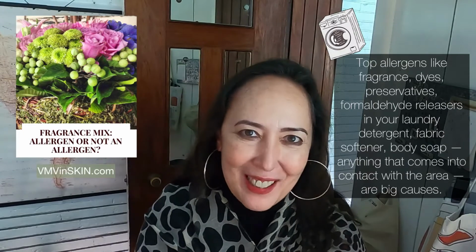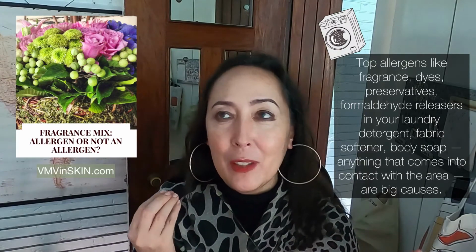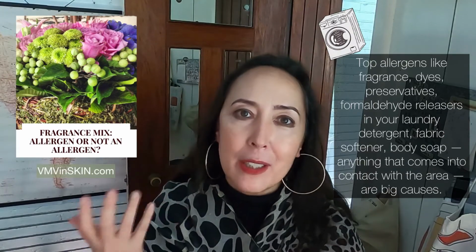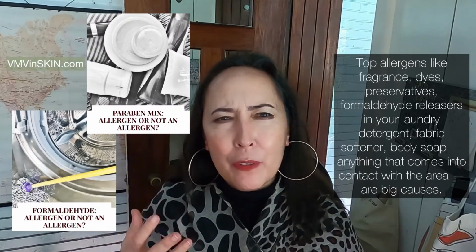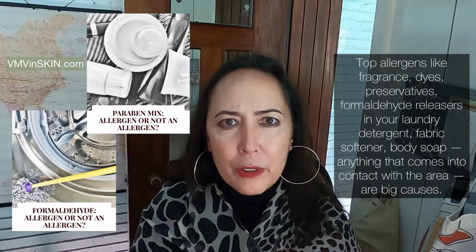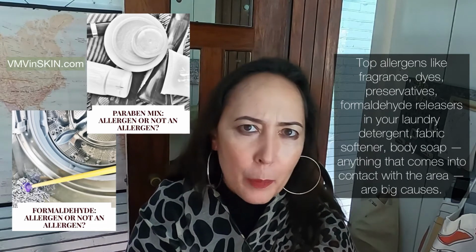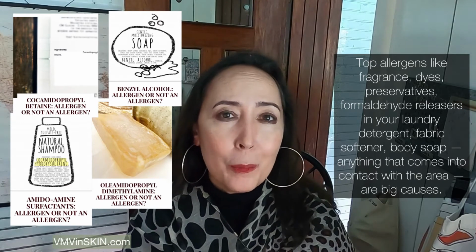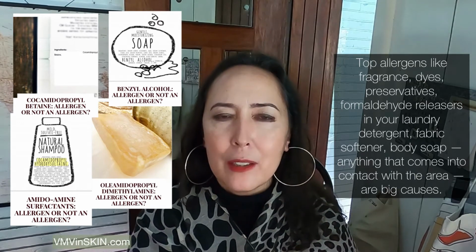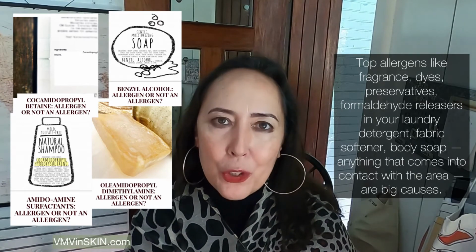Other things that can be contributive would be allergens in your laundry detergent. So top would be fragrance, right? A lot of laundry smells just heavenly and wonderful, but fragrance is a top contact allergen, period. Other things would be preservatives, formaldehyde releasers in laundry detergent, softeners, fabric softeners, and things like that. And certainly allergens in your body soap, like your cleansers, your soaps, and things like that, body lotions, whatever you apply in or near the affected areas.